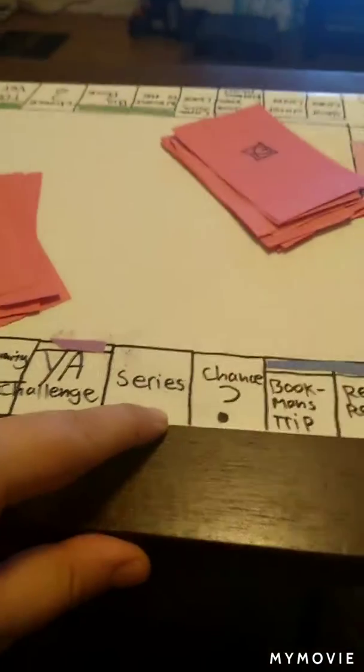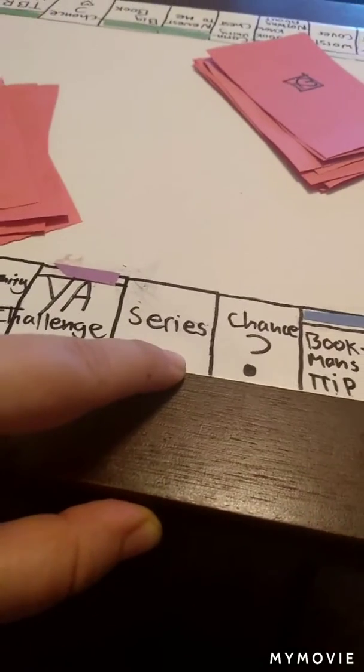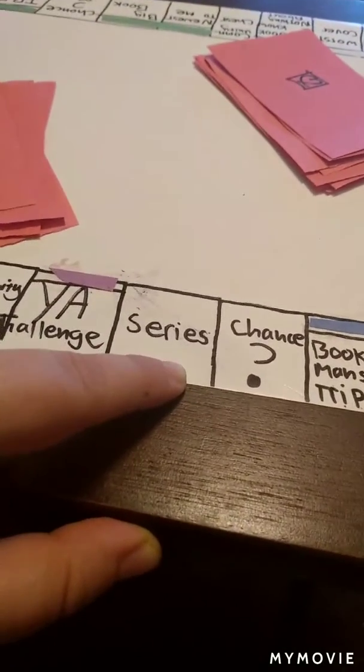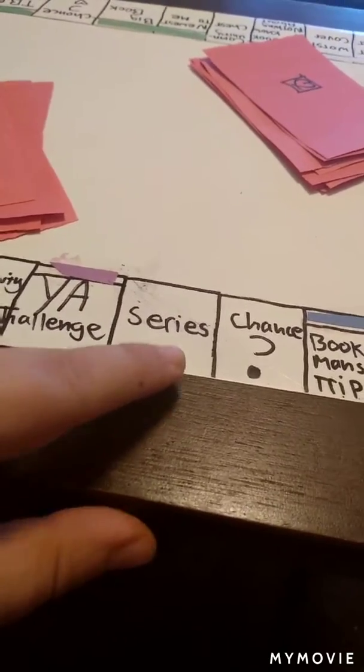A series. So this could be a new to me series that I need to start, or the next book in a series that I haven't finished yet. It could mean either of those.